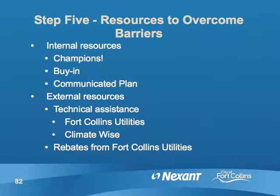Resources, ways to overcome these barriers. Well, one thing we recommend is delegating. Having a champion within your organization that can push these things through, make this part of their action items list. Maybe spend 10 minutes a day, 15 minutes a day, seeing where we're at.